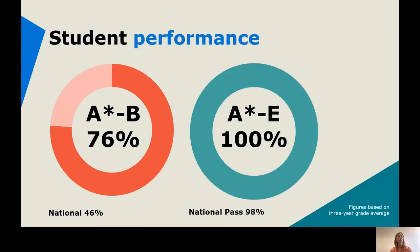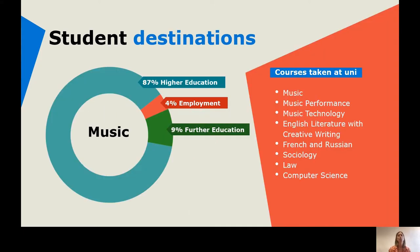So the slide you're looking at now gives an idea of how the music A-level results compare to national results. And this slide shows a number of different destinations which A-level music students have taken. So many do go on to take music-related courses, but equally we have students who are going on to study computer science at university, or sociology, French and Russian, a number of different possibilities. Some of our students who take music and music technology A-level might go down a creative music tech route at the next stage, or a sound engineering course.